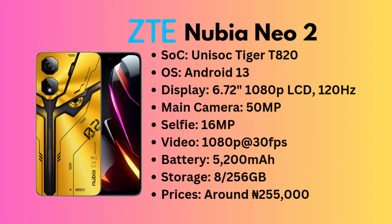I think I've done a video on the Nubia Neo 2 versus the Itel RS4 when it comes to the battle of the gaming phones. So the Nubia Neo 2 is powered by a Unisoc T820. That is not a processor that you should be hearing at this level, but I've always said this before and I will say it again.